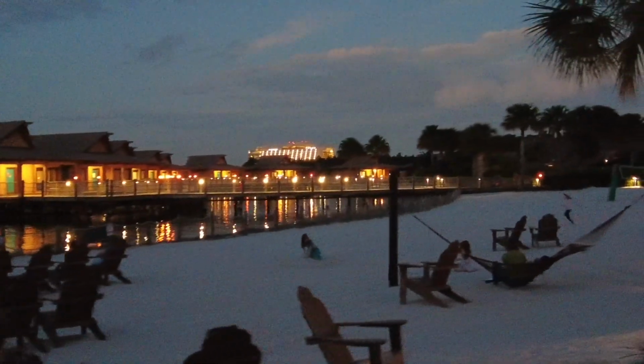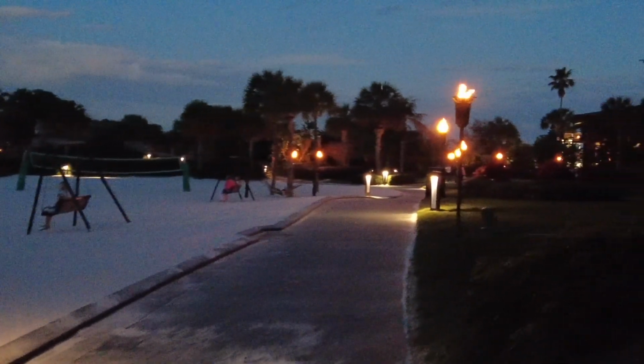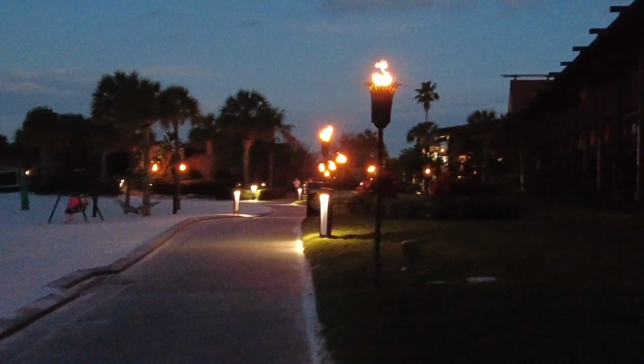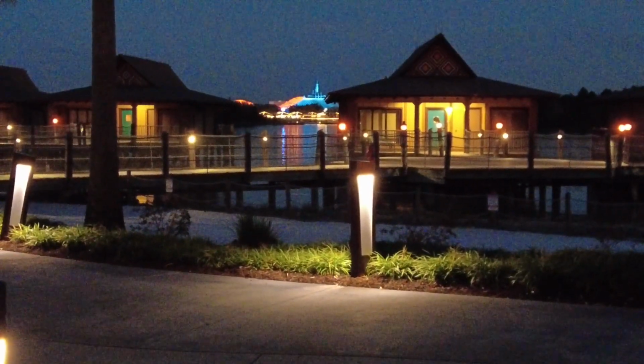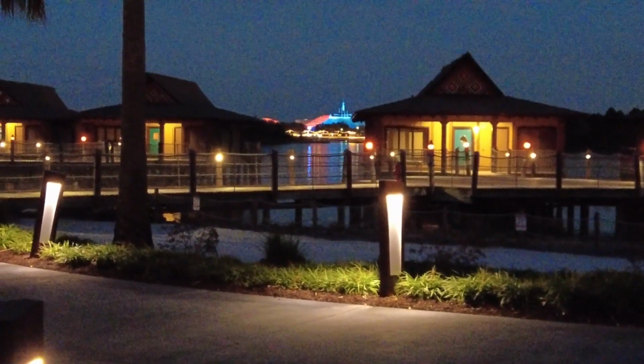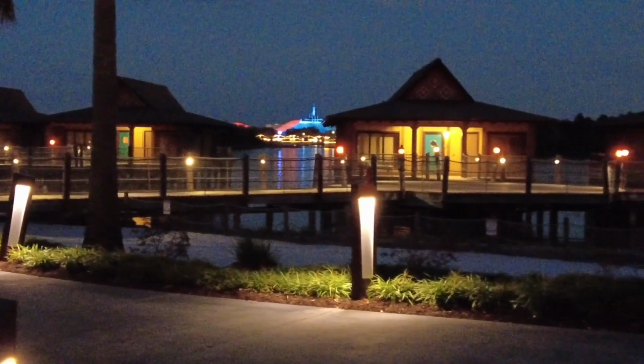And the sun has set. And now you can see all the tiki torches lit. You can semi-see Tron just turned orange. Space Mountain in the distance. Space Mountain. That's the way Mickey said it when they introduced Space Mountain back in 1971. Space Mountain.